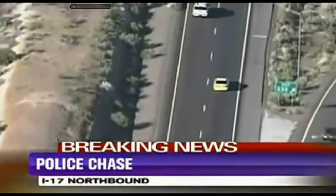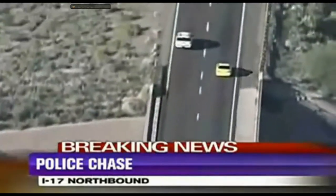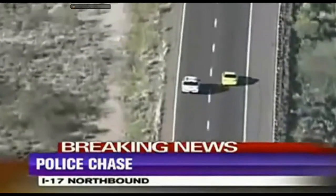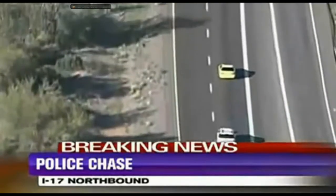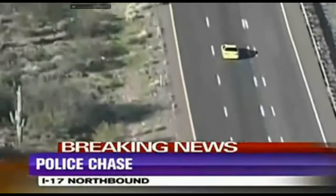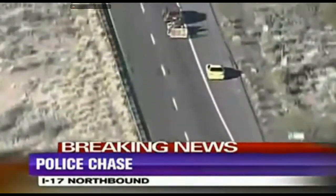So right now we're being told as well there is no ground pursuit. I'm sure police officers are hanging back quite a ways, perhaps to try to slow this person, keep them from creating a dangerous situation. That hasn't happened. They might know that the helicopter, Firebird, is overhead. That's the Phoenix Police helicopter, and is in pursuit and has been staying relatively close, certainly close enough to follow a yellow car like that.